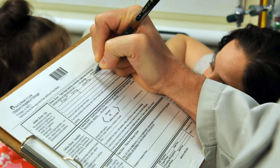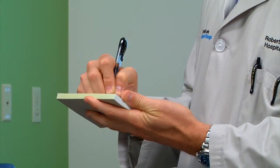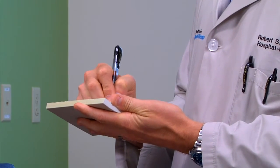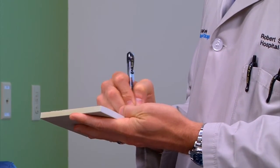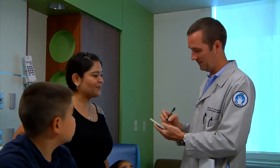Ask your doctor for prescription refills for albuterol and any additional medications that were prescribed while you were in the hospital, such as daily preventative medications. Make your follow-up appointments to monitor your child's asthma control. If needed, ask your doctor to fill out paperwork for the school or daycare that your child attends so that they can also give your child albuterol.